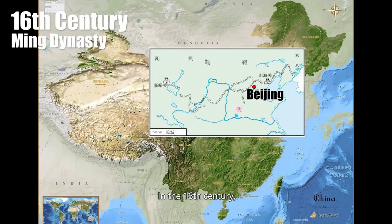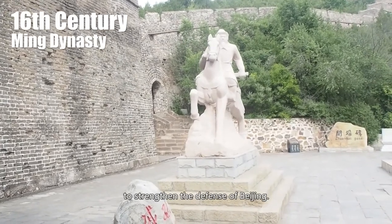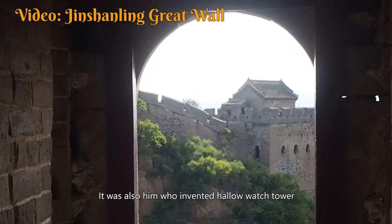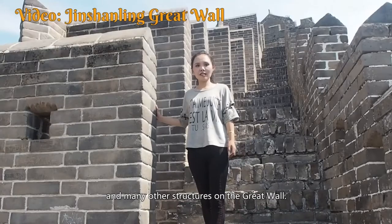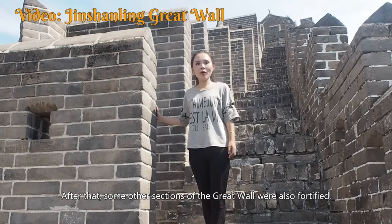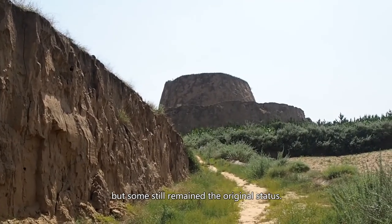In the 16th century, after Mongols raided towns near Beijing several times, a general named Qi Jiguang was called up to strengthen the defense of Beijing. He fortified a section of the Great Wall near Beijing with bricks. It was also him who invented hollow watchtowers and many other structures on the Great Wall. After that, some other sections of the Great Wall were also fortified, but some still remain in the original state.